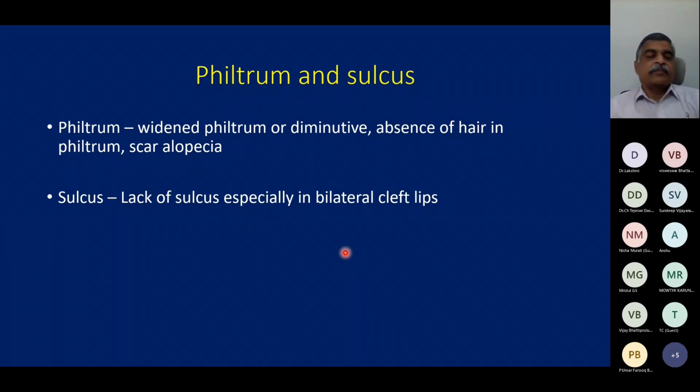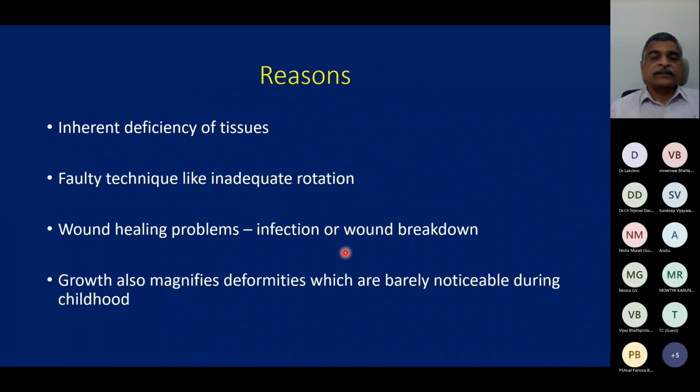And sulcus: when you come to the gingivolabial sulcus, sometimes lack of sulcus will be present because when it comes to the bilateral clefts, the protruding premaxilla, trying to get the lateral lip elements over it, will be a problem. In those cases, there can be a lack of sulcus. So all these problems can arise.